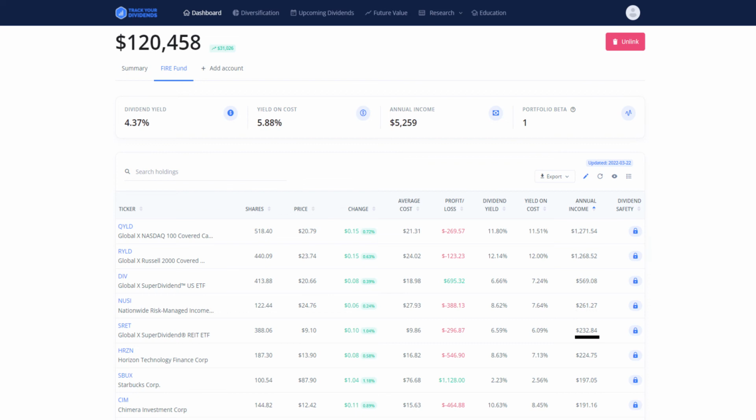Below NUSI is another stock that I do not recommend anyone to purchase, SRET. It is what's known as a yield trap. Yes, it's an ETF and it's filled with some of the highest dividend paying companies in the world, but those are not quality companies in my opinion. I have just under 400 shares at the moment, which generates $230 annually.